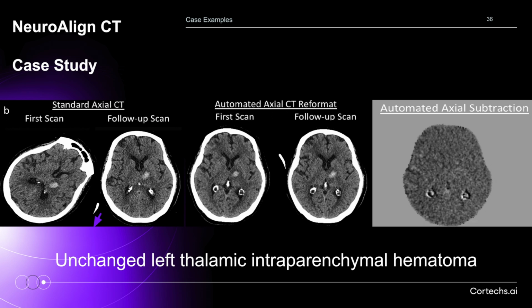Here's just another case where we have a little thalamic hematoma. Again, they're going to scan the patient again. The question is, has the hematoma increased? Well, again, you might have to look at it in multiple planes and make that assessment or measure it. But with the subtraction image, you can just pull that up, scroll through it, and you can just tell that it's unchanged. Next case.